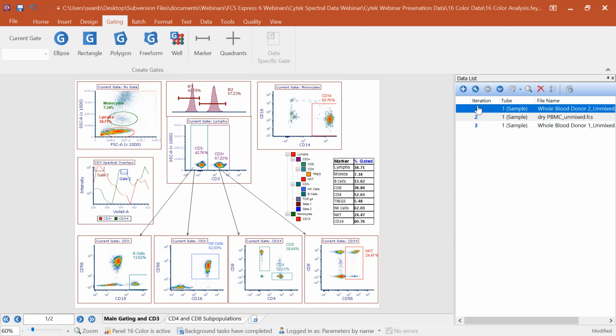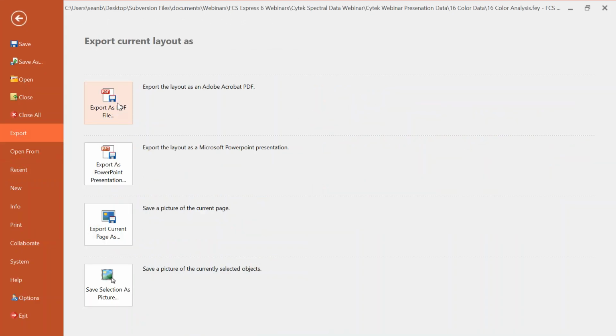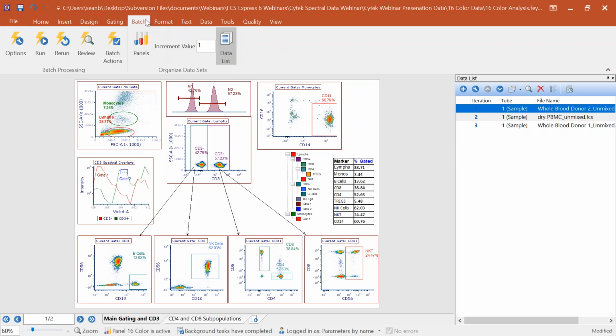But additionally, if you're working with many data files, just visualizing it is one thing, but getting this reported is another. So FCS Express has a lot of ways that you can export results. If we want to export what's on that page to a PDF or a PowerPoint or a 600 DPI image, we can do that. But also, if you want to quickly crunch through many data files, we recommend taking a look at some of our batch actions.